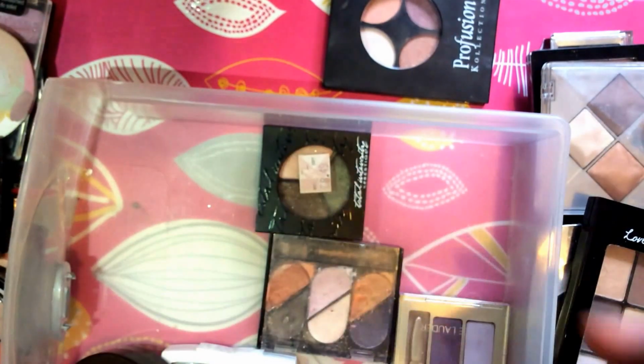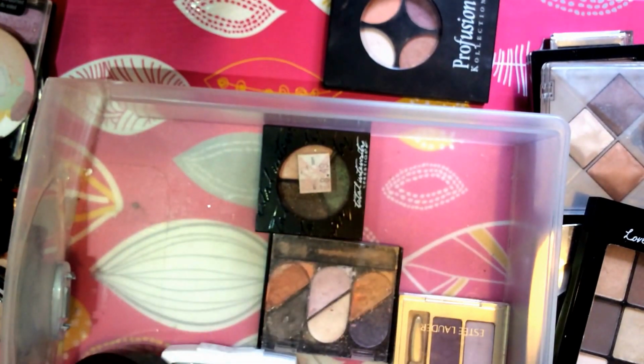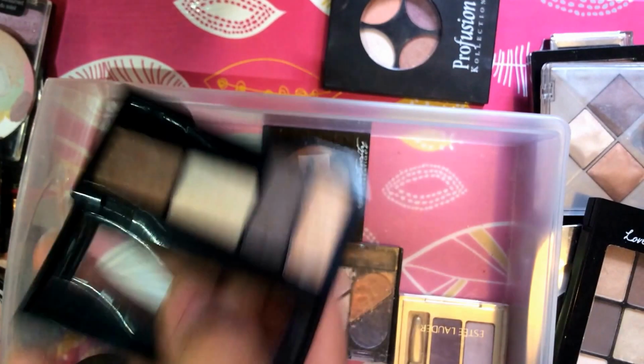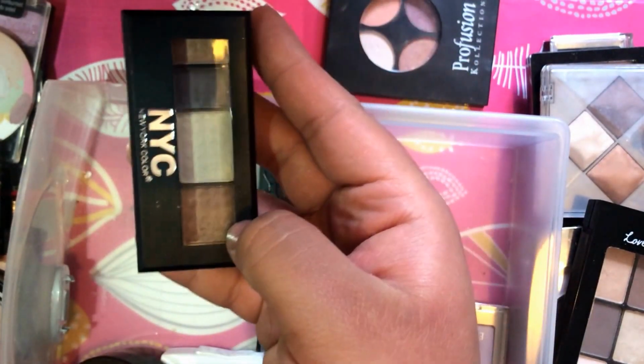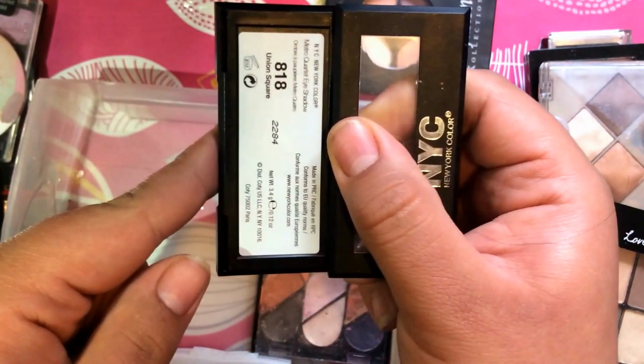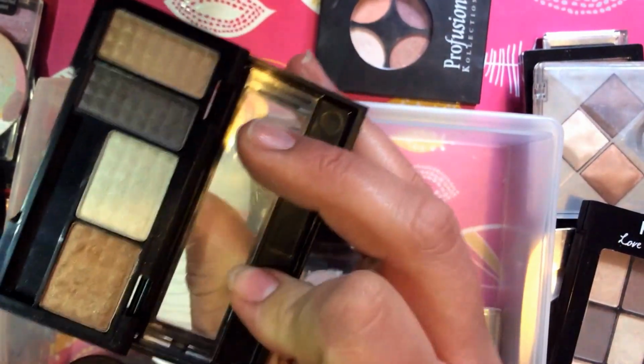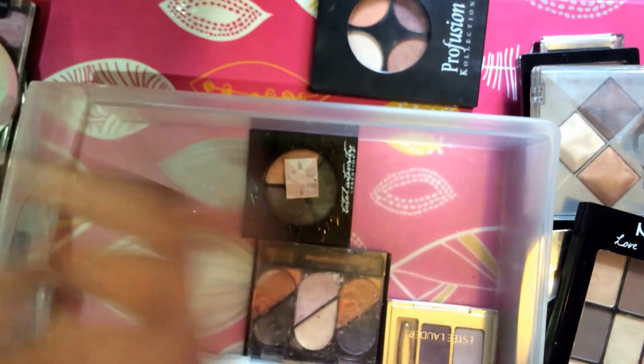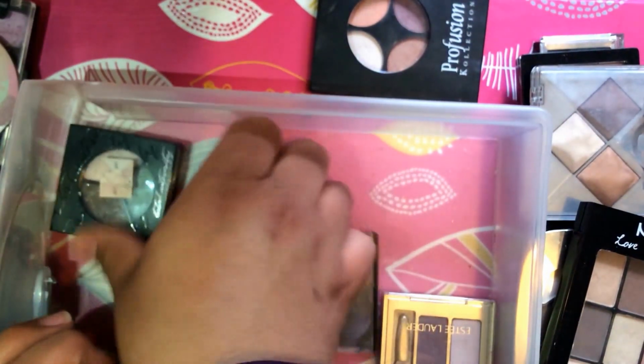Look at all these Wet n Wild brushes. It's because I did my depotting late last night because I was thinking of filming this today. And this is the NYC, 818 Union Square. This is a very nice palette for beginners as well, but I don't use it that much, so I'm going to be decluttering it because I have other eyeshadows.